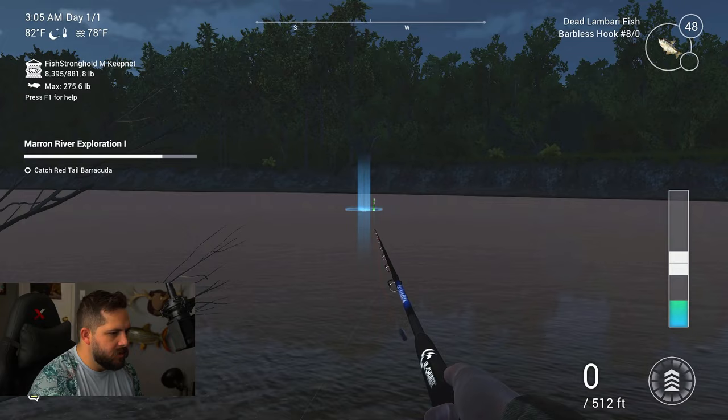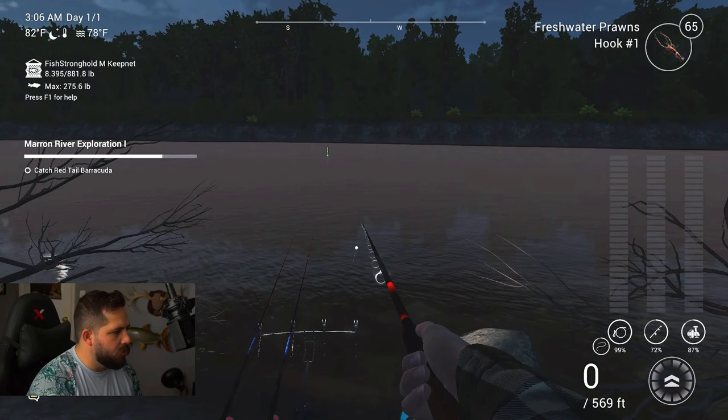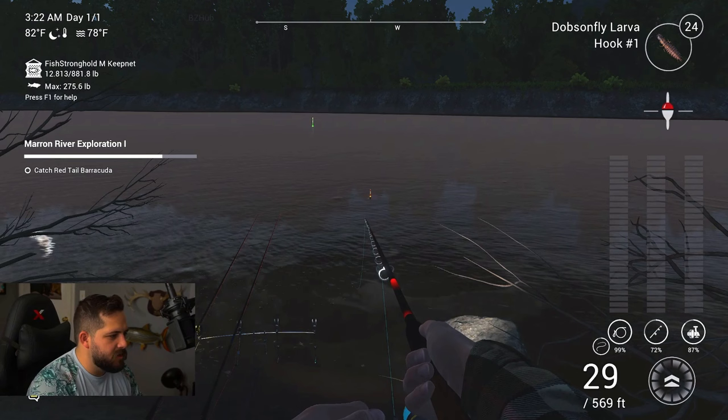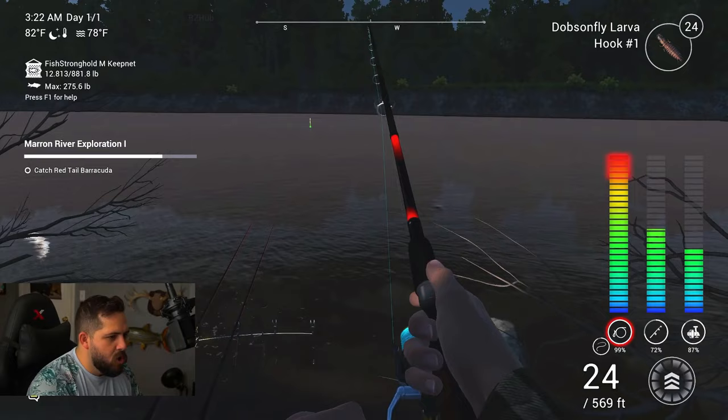While we're waiting, we can obviously keep fishing for the small fish in the Marron River Exploration 1. So I'll keep on keeping on, I suppose. Big nibbles. I'm kind of freaked out right now. One of these is gonna go. Oh, they went at the same time. Cool. Oh no!